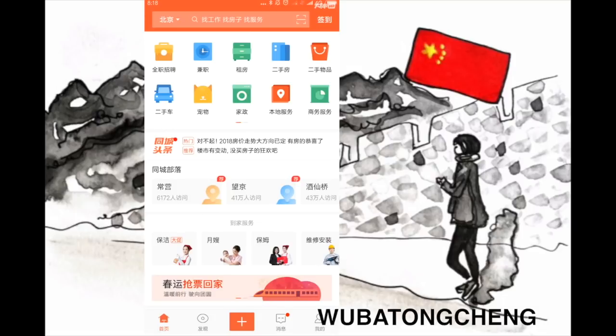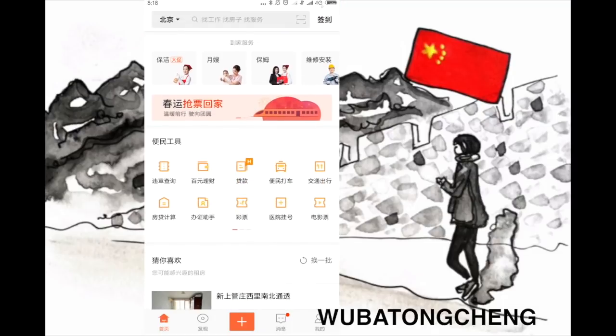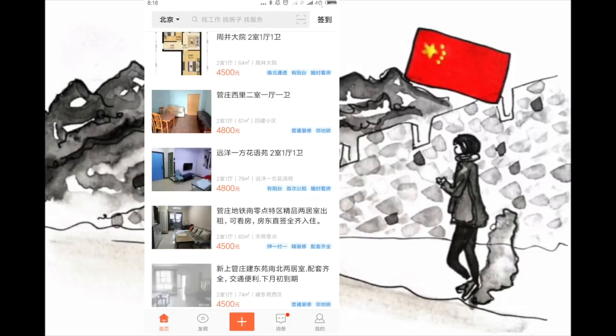And the last one in this category is Wuba. That's like an old app. It has been around for a really long time. On this app, you can basically also do everything. If you're looking for a waiter, if you're looking for an ayi to come and clean your house, if you're looking for secondhand stuff or an apartment, a car, if you're looking for whatever you're looking for, you can use this app to find it.